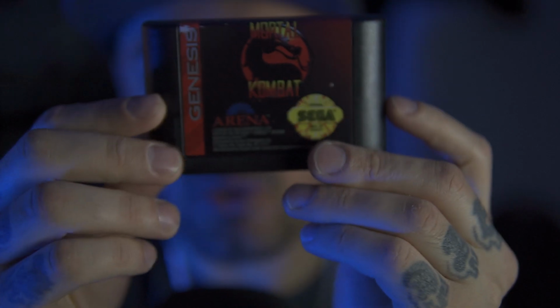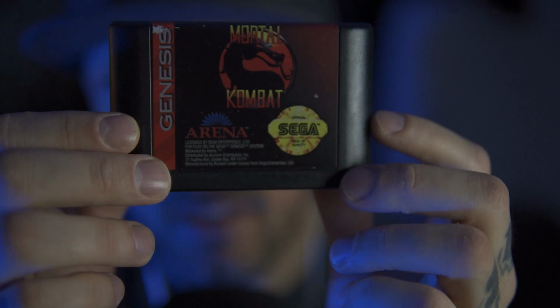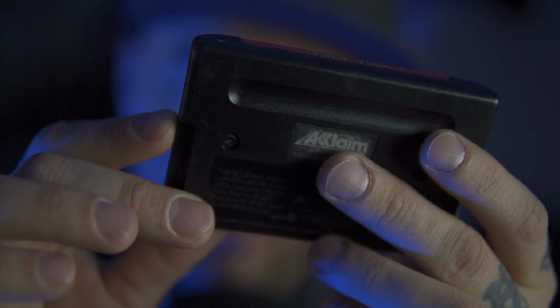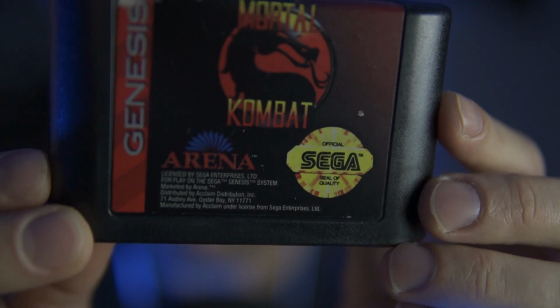Okay, the next one is very violent, but I think I was probably like 7 or 8 when I played it, because back then you could just do things. So this is Mortal Kombat. And it sounds like it's loose. What does that say? Oh, official Sega seal of quality. Wow. That's cool.